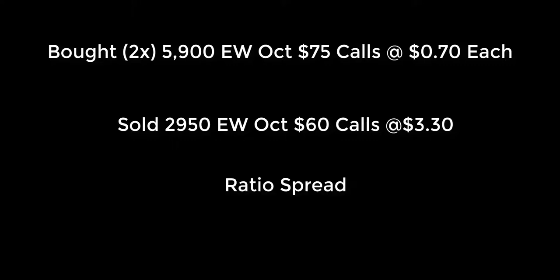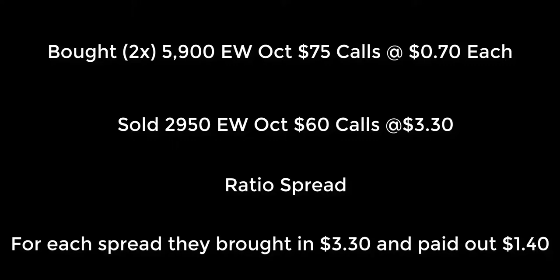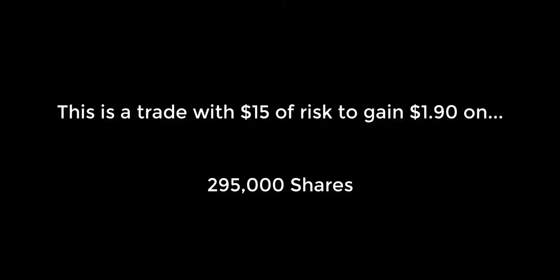This is a credit. So for each spread, they took in $3.30 and paid out $1.40. So what we're looking at here is a trade on 295,000 shares of stock. You've got a $15 spread between 160 and 175, and they got paid $1.90. So when you analyze this, you realize that this is not a bullish bet. This is a bearish bet. This is betting basically that the stock will be under $160 a share by the October expiration in 16 days.